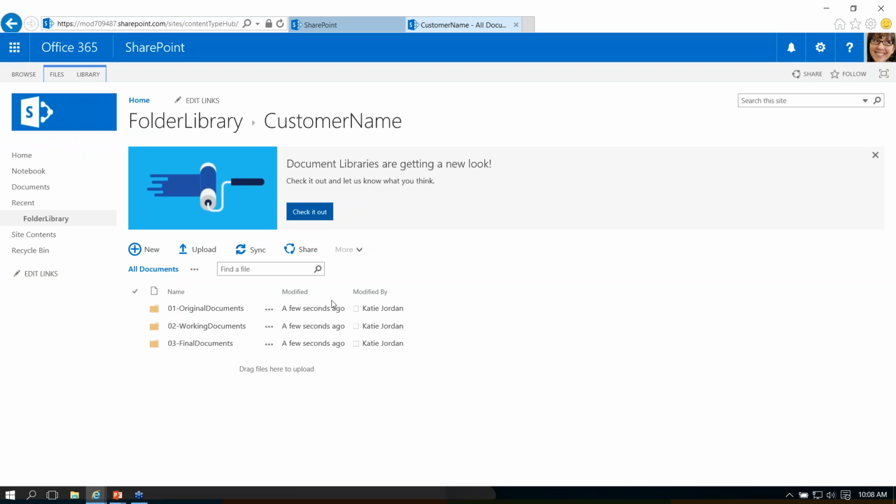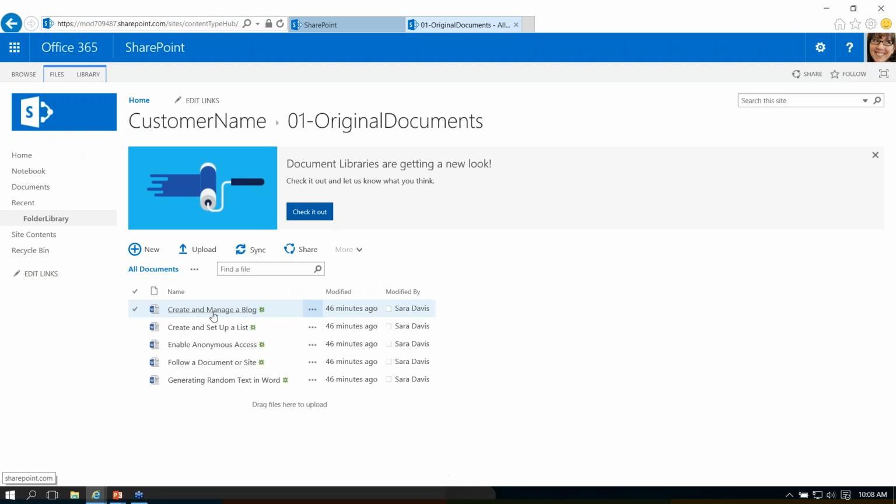So now I've got my 3 folders inside this customer project. We can see on my breadcrumb, I'm in my folder library under customer name, and I uploaded 5 different documents into each of these folders. So you can see these were uploaded by one of my other demo tenant names. I'm logged in as Katie right now, but these were uploaded by Sarah.